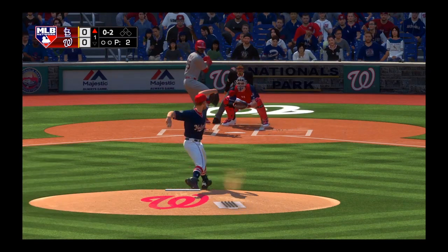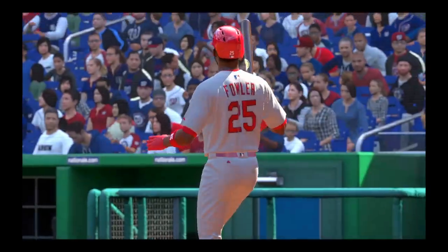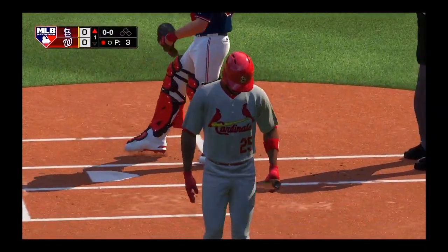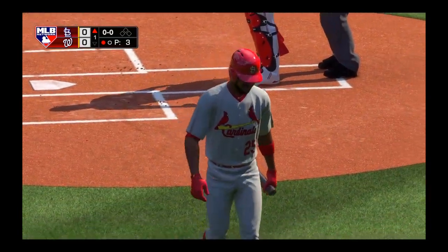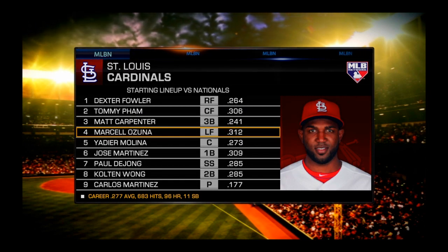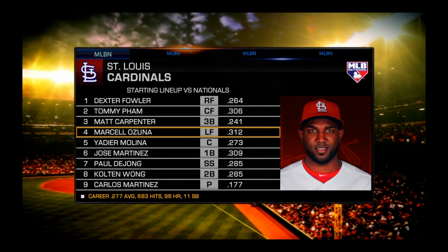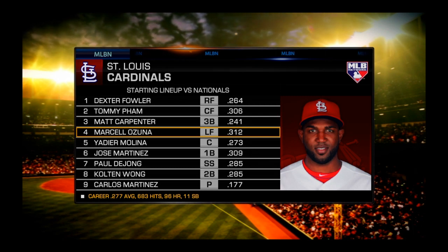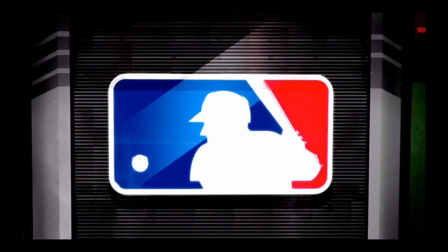Here's the 0-2. And a good pitch there as this is swung on and missed for the first out of the ball game. Now a chance to look at the starting nine for the visiting St. Louis Cardinals. Who's the one to watch, Dan? Well, you better look out for that cleanup spot. Go look at the numbers. He hit over .310 last year and was consistent most of the year. I'm looking forward to him having another solid campaign.